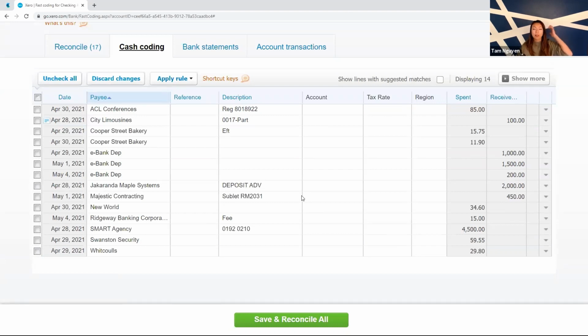As you can imagine, we only did 8 transactions, but if you have a client that comes in at the end of the year and you've got hundreds or thousands of transactions to code, this is going to be a massive time saver.